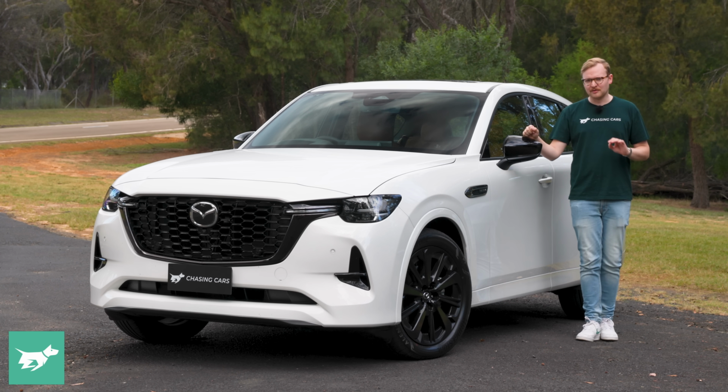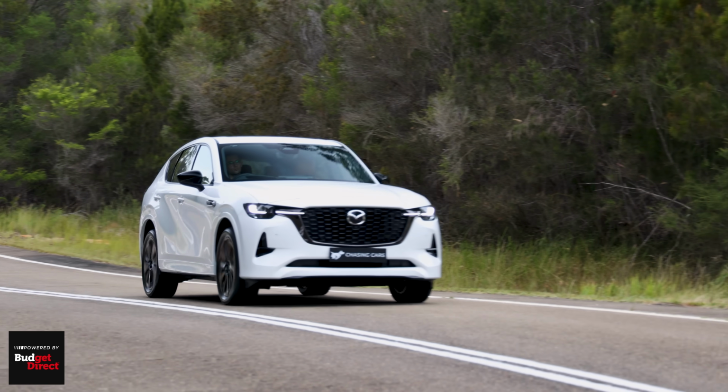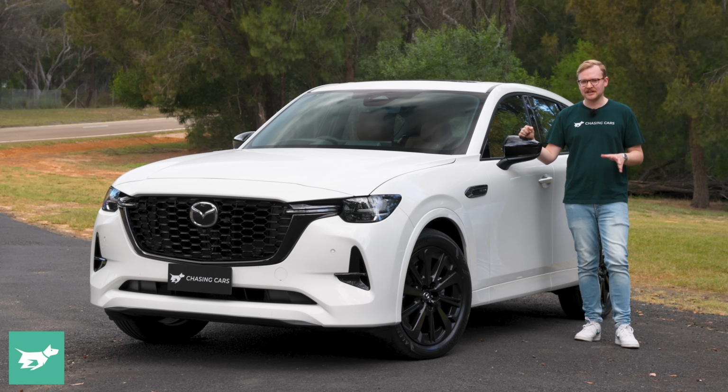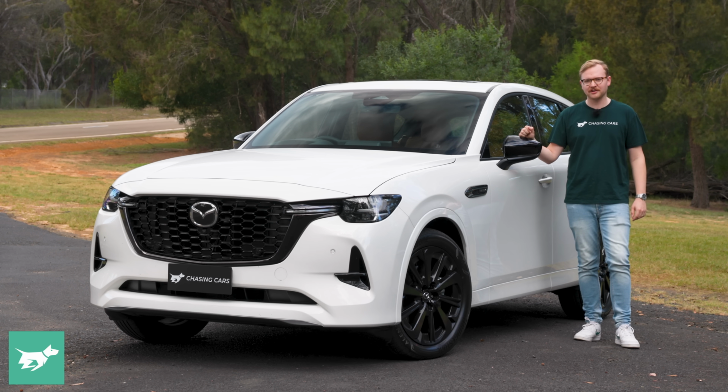But I think it's also a moment to reflect on the importance of independent road testing. That's what we do here at Chasing Cars. We're powered by Budget Direct, which means that we can give you our straight opinion about the vehicles that we test. Good, bad, unvarnished. We called out this car for not being good enough. Our criticism was joined by others. Mazda have largely fixed the problem. That's the way road testing should work. That's what we do here at Chasing Cars.